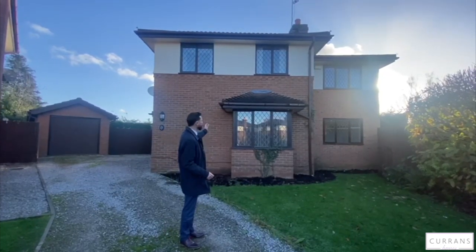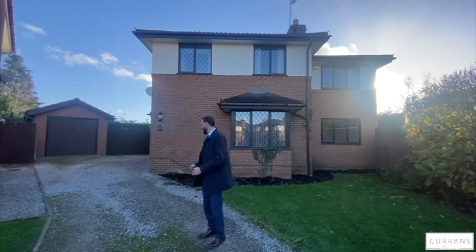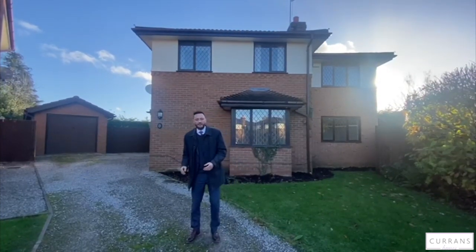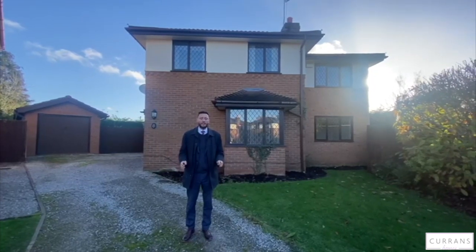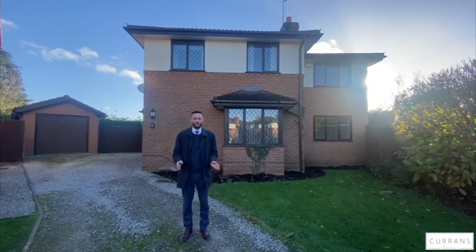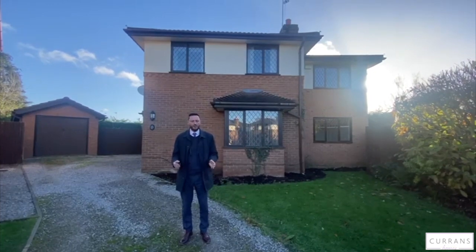Behind me lies a deceptively spacious detached property with a large fan-shaped southerly facing rear garden, so lots of sun, but also hugely importantly, lots of privacy. There's nothing overlooking the back of the property at all, so really good garden.